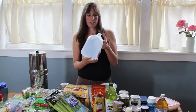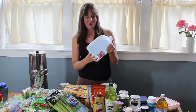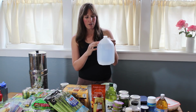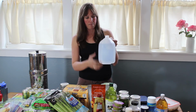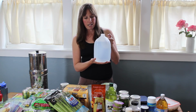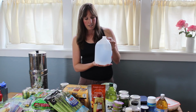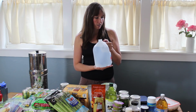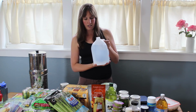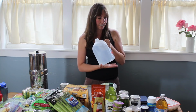For keeping things cold, I just buy a couple gallons of water at the store. This is spring water, I think. And then you pour out some so that it doesn't make a big mess when you freeze it, and then freeze the whole thing. It takes a couple days, but then it keeps your cooler super cold. And if you need to, you have really cold water in there that you can drink. Just an easy way. You can use a milk carton if you want, but it's really hard to get all that milk out. So I usually just buy a gallon or two of spring water and do it with that.